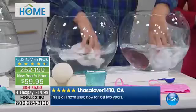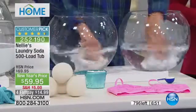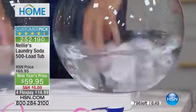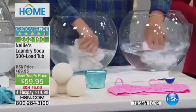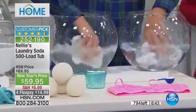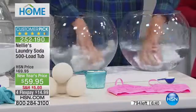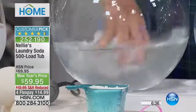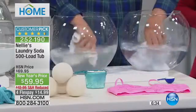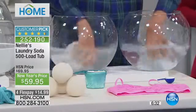We're going to agitate them around, because not only does Nellie's completely dissolve in your machine, whether it's hot or cold water — somebody asked me today, does it work in cold water? Absolutely it does. Not only does it dissolve, but it also completely rinses. It doesn't leave behind a residue. And as we're working these already washed and dried baby shirts, you can see what's happening.